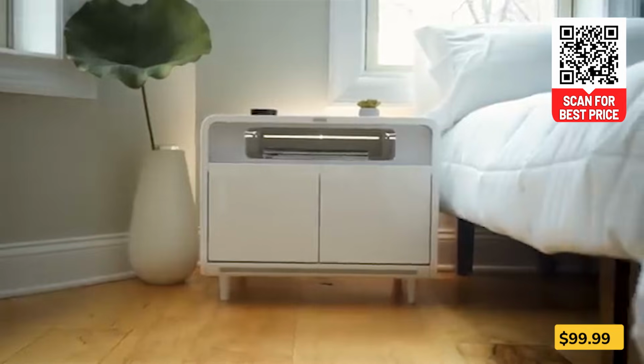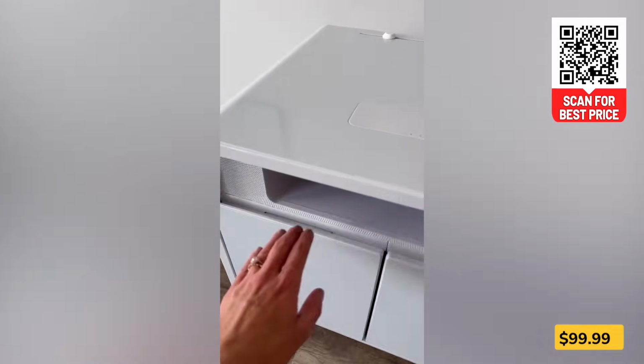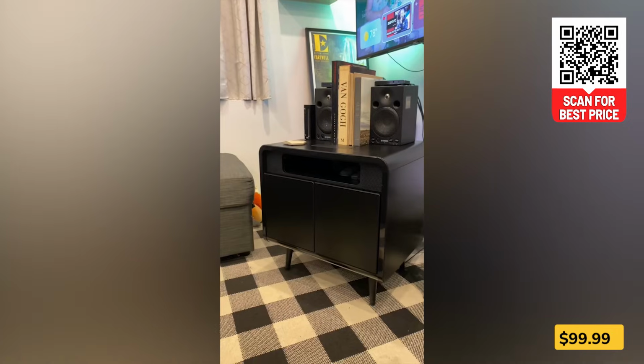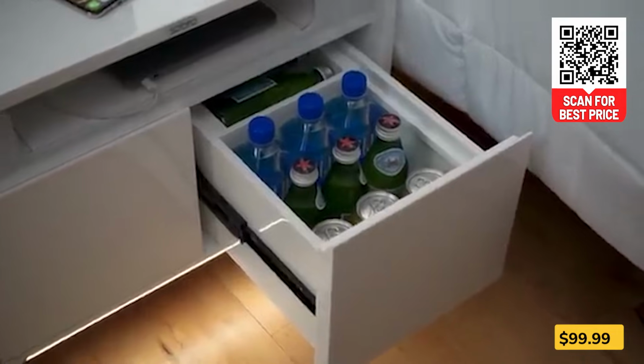A motion-activated LED light turns on as you approach, guiding you softly in the dark. With spacious drawers and a hidden locking compartment, you stay organized, charged, and secure every night.